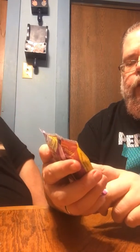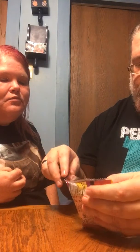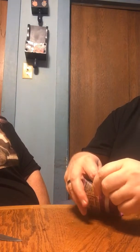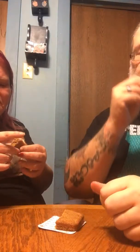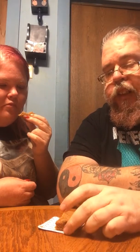Next thing we got here is carrot spice cake. 1 gram of sugar, 3 grams net carbs. Try it real quick and see how it goes. That was really good. I am shocked, really. These are things that I would eat.